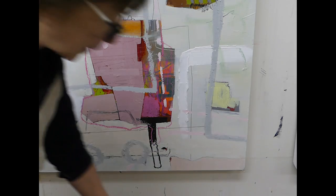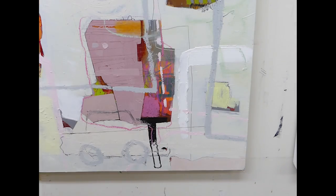Now what I do is I'm going to do a gradation. I'm going from dark to light, so I need to add a little bit of white to this master pile here.